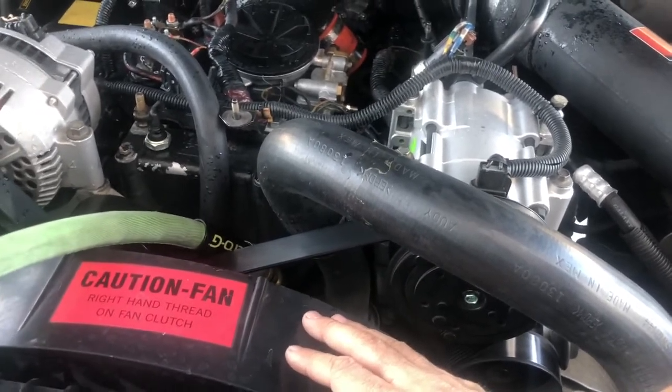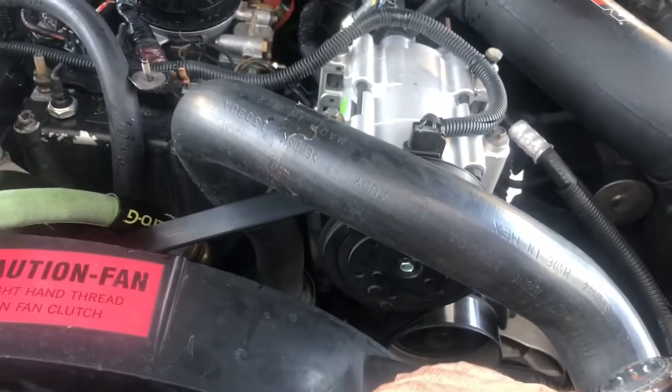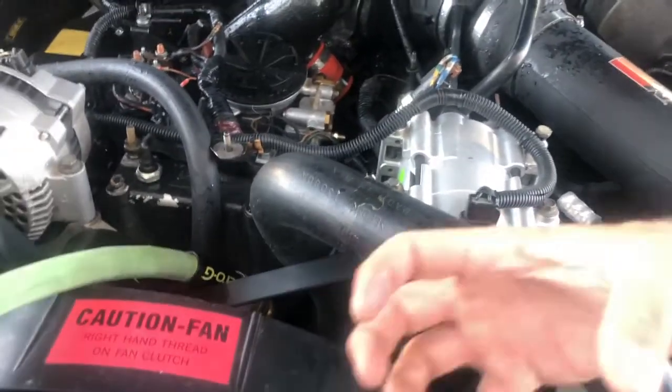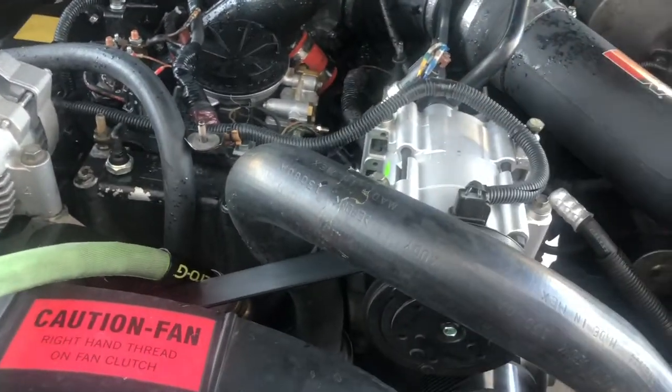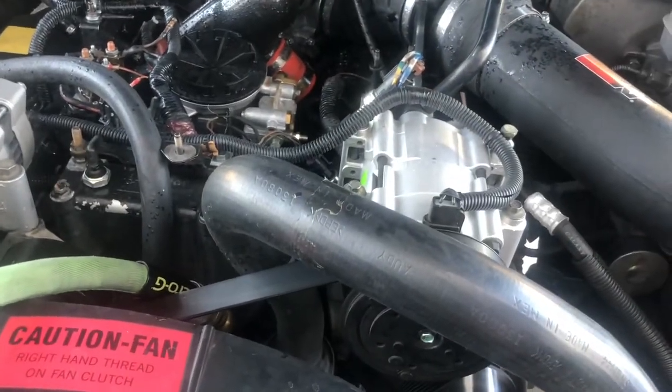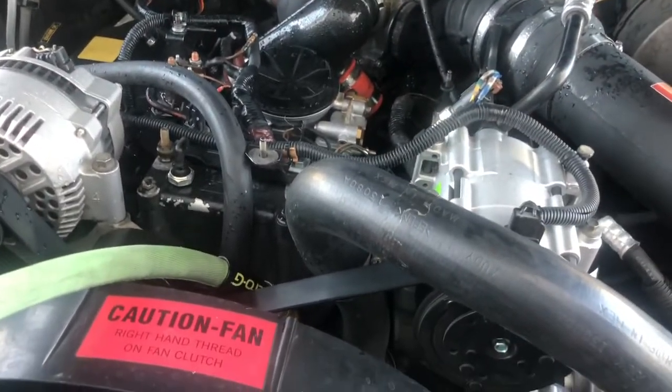And basically what's happening, because my thermostat is opening way too soon, it's not drawing enough hot air to get that spring on the front of the viscous fan to fully engage the valve on the front of it. Therefore, it's not pulling enough air through the radiator.